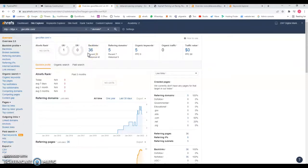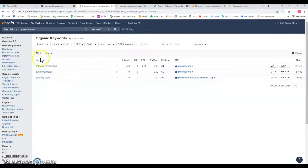So you can have hundreds and thousands of links, but if they're not powerful, if they're not relevant, and most important, if they're not targeting the keywords that you want to be found for, you're not going to see the result that you want. So let's take a look and see what keywords you are being found for really quick. So you can see nothing relevant besides the branding name of the business.